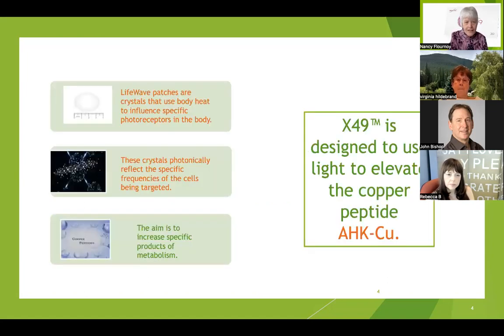Now, all of the patches are crystals. So on the little patch that you stick on your body is a solution that is dried into a crystal form that's made of amino acids. And those amino acids, of course, our bodies are full of amino acids. So the amino acids are picked to resonate with certain molecules in our body. And when our body heat gets close to those patches, the crystals start to radiate their particular frequencies back into the body. And this is all constructed very carefully to influence specific photoreceptors in the body.